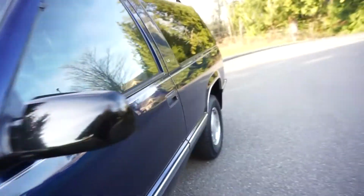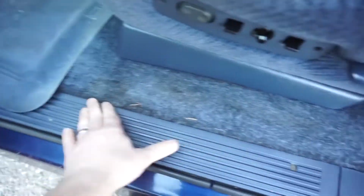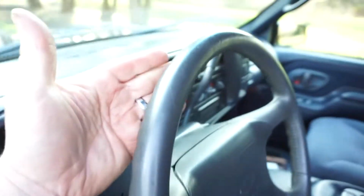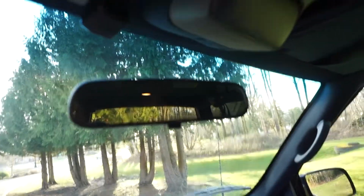I just love these two-door Tahoes. These trucks, four-door or Suburbans or any of them, ride amazing. The GM truck's got the ride quality down. Carpet is in nice shape, with a little bit of darkening on both sides from the entry, but that's pretty much it. I got pictures of both. You can see we still got all the pads on the pedals. Steering wheel's got a little bit of wear, but no cracks. Rear view mirror doesn't have any fogging or issues.